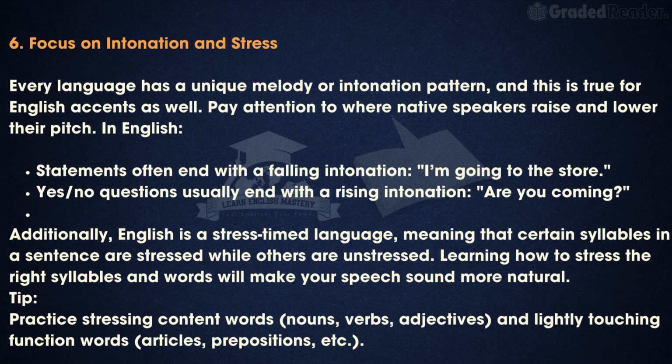meaning that certain syllables in a sentence are stressed while others are unstressed. Learning how to stress the right syllables and words will make your speech sound more natural. Tip: practice stressing content words, nouns, verbs, adjectives, and lightly touching function words, articles, prepositions, etc.